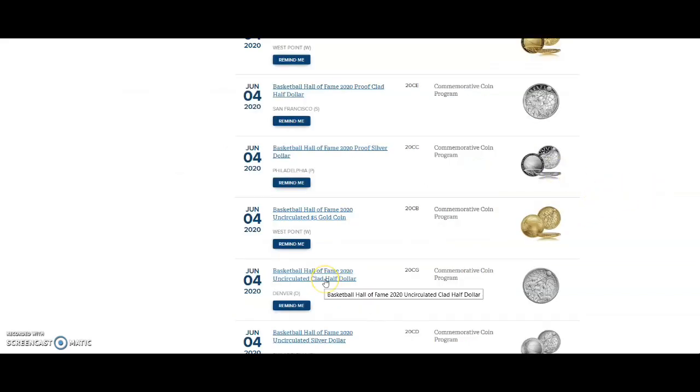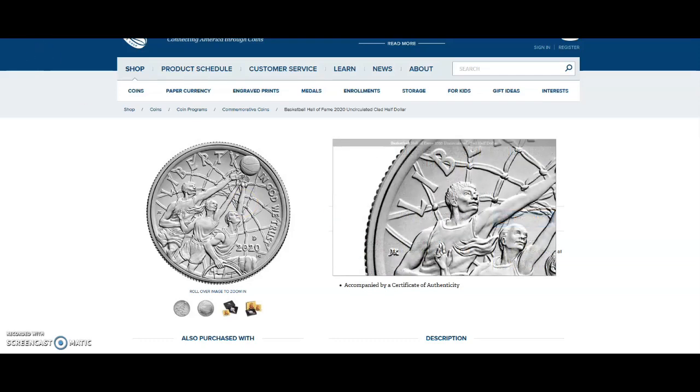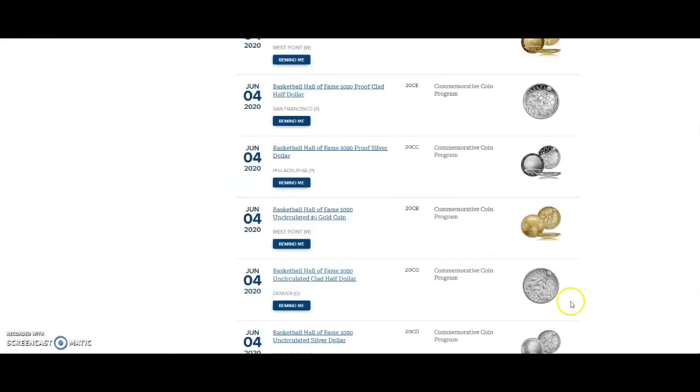And then you have the Basketball Hall of Fame uncirculated clad $50. That is $37 with another really high mintage limit of 750,000. Household limit is none. Product limit is none. And I will not be picking up any of them either.